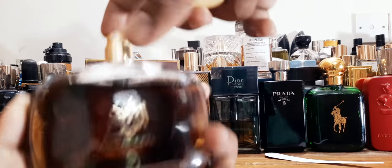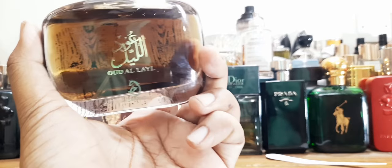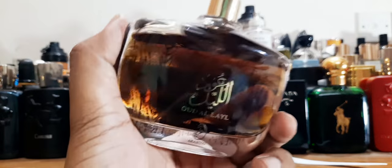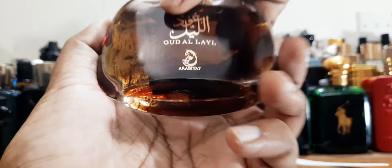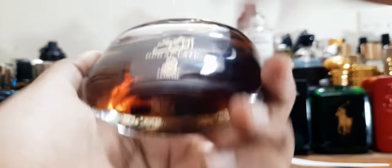The sprayer is here. Not going to spray it again. The name of the perfume, and the juice color is dark. You can see the juice color is dark. Okay, so it's an opulent looking juice. And it says Arabiyat here, and it has a little bit of design going on. Plain and then a little bit raised here.